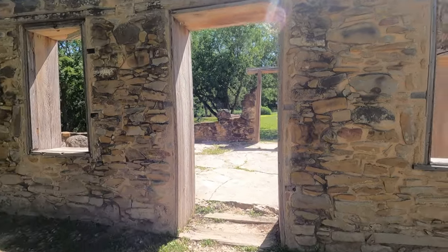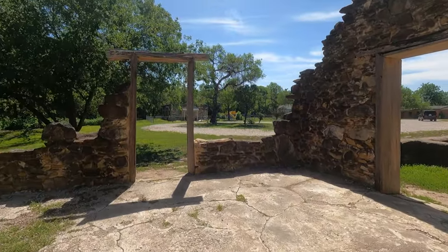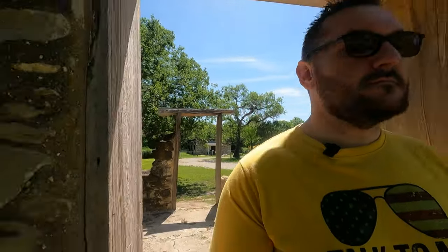Much of what remains at the mission are the ruins of what once was. Just a few walls are what's left of many of the structures, but it's enough to give you a general layout of what used to be here.